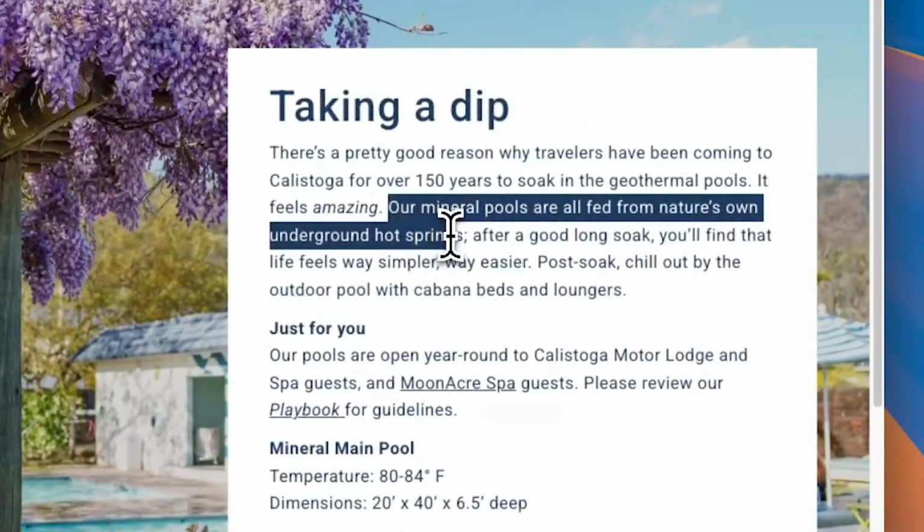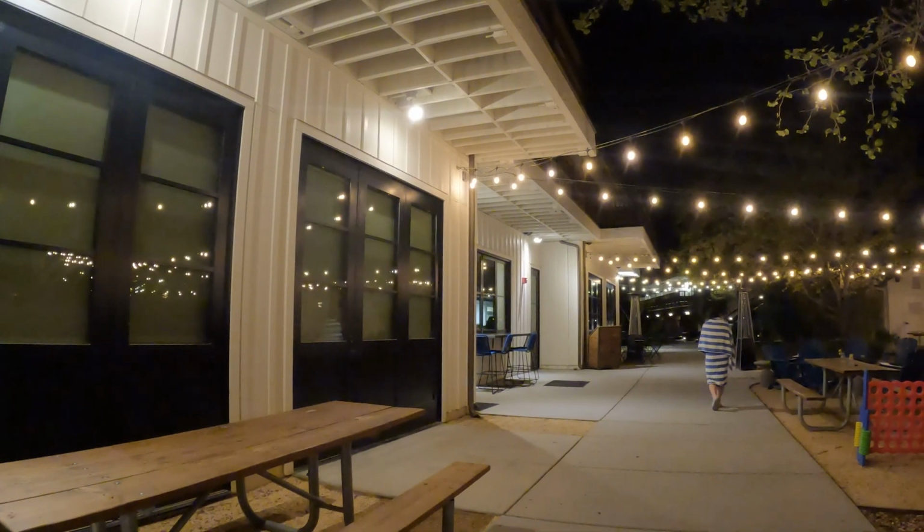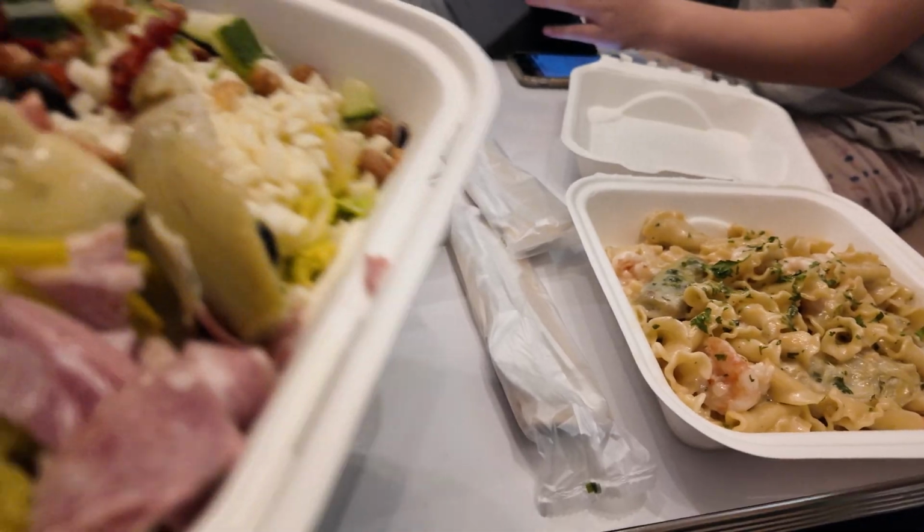By the way, these are all mineral pools. They are all at different temperatures that fit both adults and kids. There was a little bit of disappointment, but overall we had a good time.